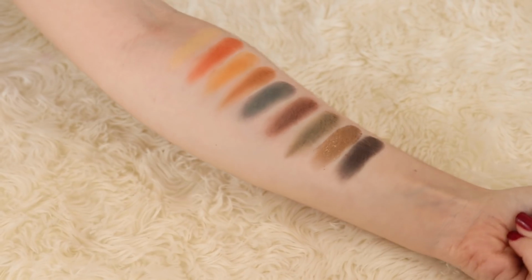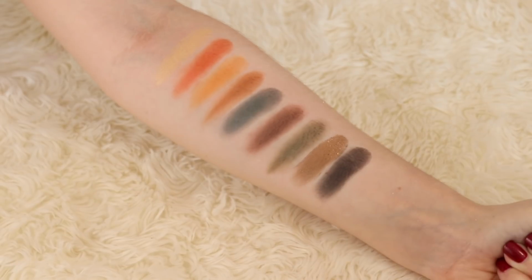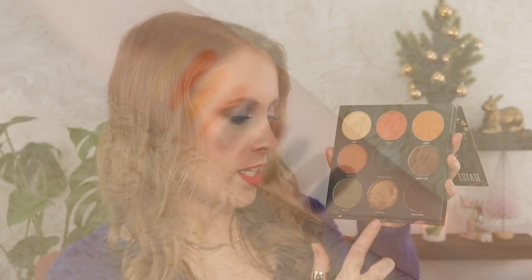totally wowed by it. I actually think this is such a fun and beautiful color story, especially for the fall. I love the warm orangey mustard shades.